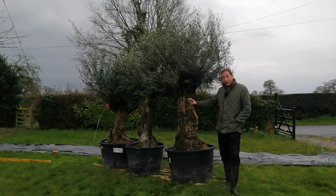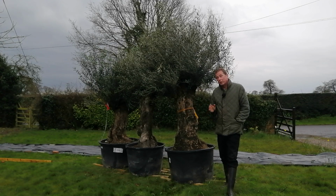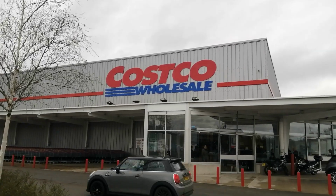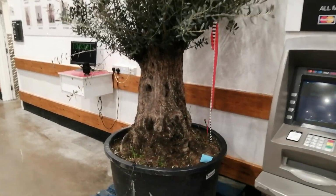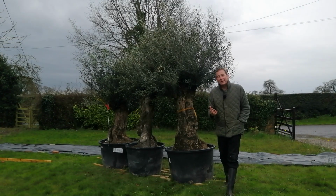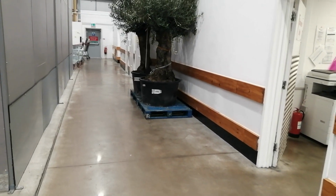I've just bought these 3 huge olive trees. I bought them from Costco, of all places, but I nearly didn't buy them because Costco don't deliver, and I was nearly put off by the fact that I wouldn't be able to transport them. How would I get 3 olive trees home? In fact, if I bought one, how would I get one home for that matter? So that was the problem.